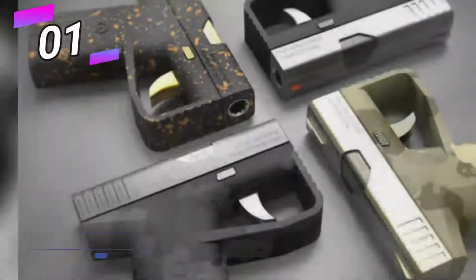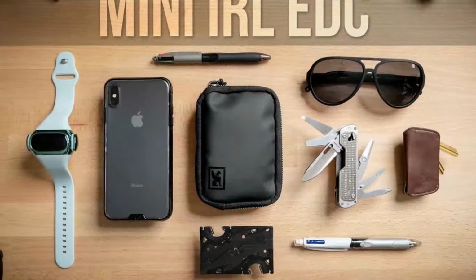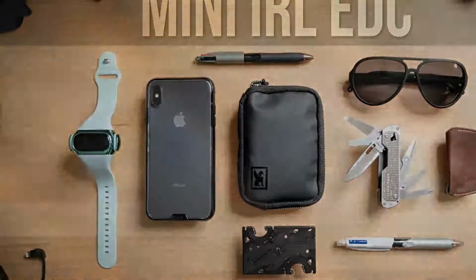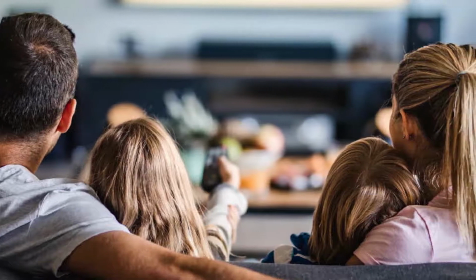Finally, at number 1, we have personal protection, a knife or small pistol. As much as we'd love to believe that we don't need this item in our EDC loadout, we unfortunately have to think about it in today's world. The last thing we would want is for you or your family to become a victim.